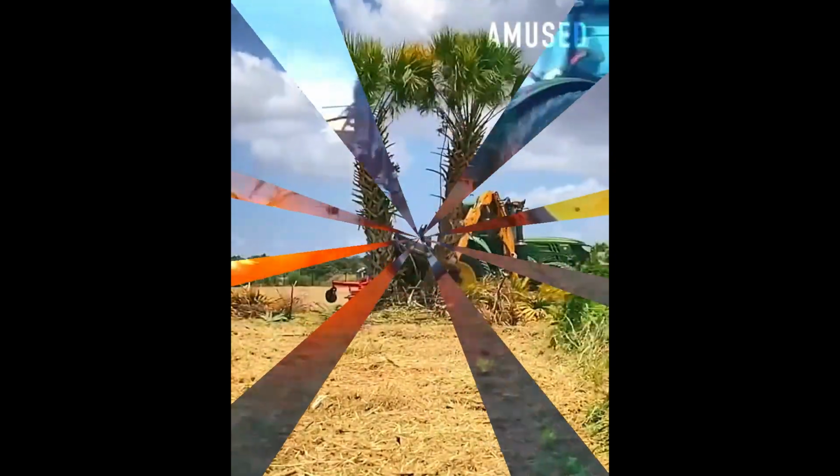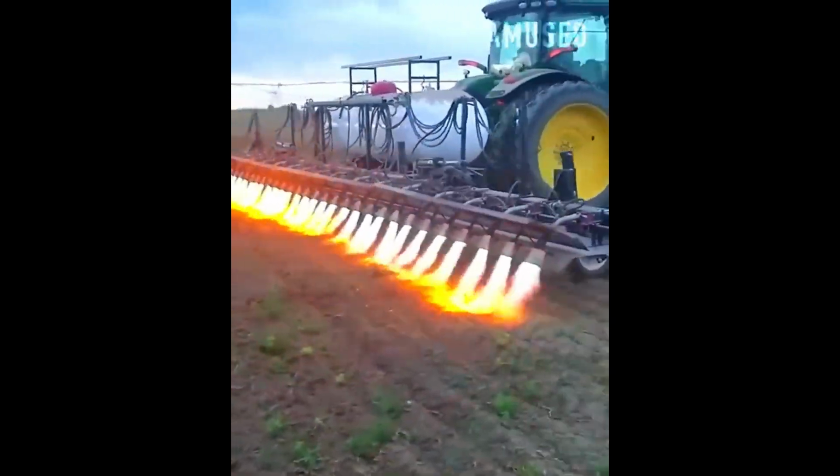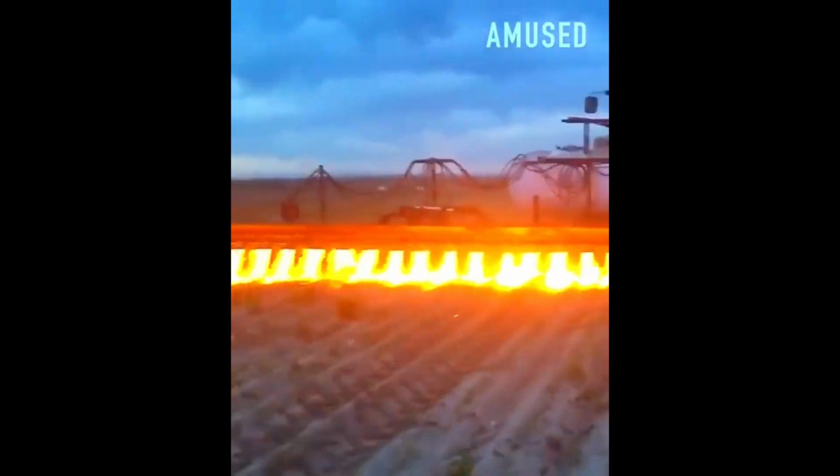A field of old crops and weeds is cleared for a new planting system, with this tractor attachment consisting of a giant tank of propane and several fire-throwing arms.